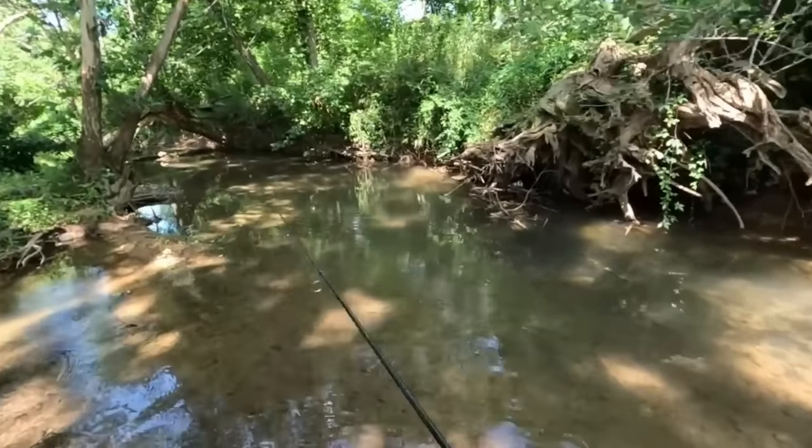This stream has really changed. There's a drum down there. Okay, hold on, let's get this guy. I can't believe how low it is. I've never fished it this low and clear. And the channel is kind of washed around.